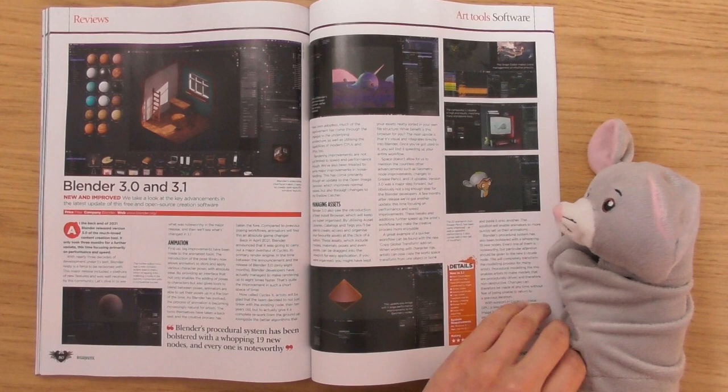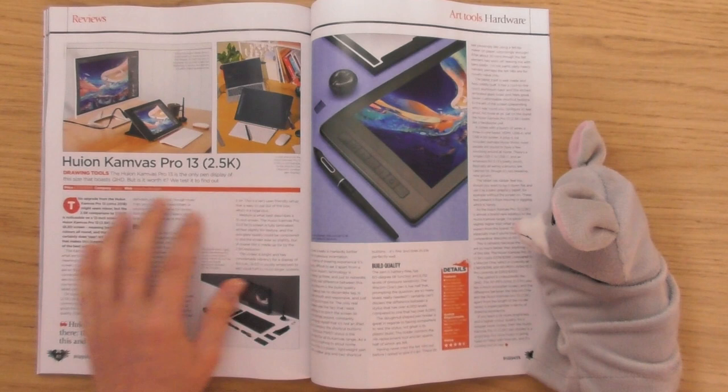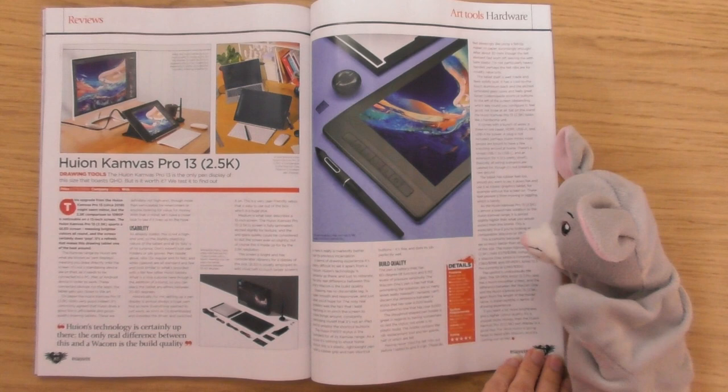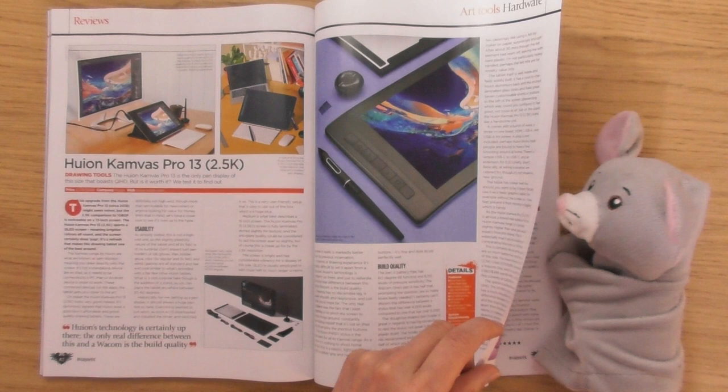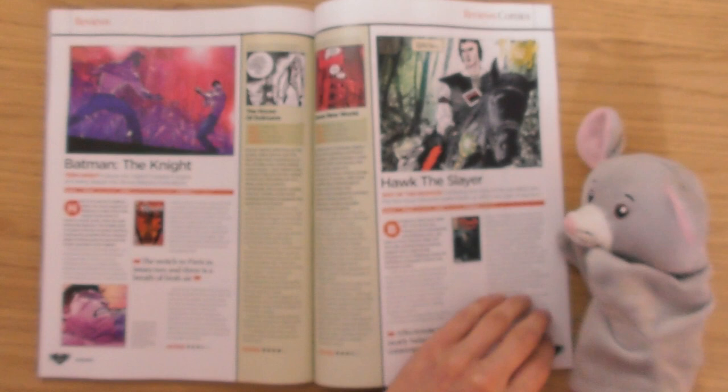Blender 3.0 and 3.1. Huion Kamvas Pro 13. It's only 400 quid, which isn't that bad really, is it? For a brand new one. It's got 4.5 out of 5 it has. Yeah, from my little bit of research, it seems like Huion is pretty much as good as Wacom now, but half the price, or a quarter of the price.